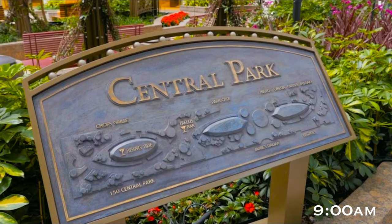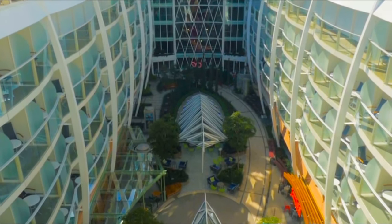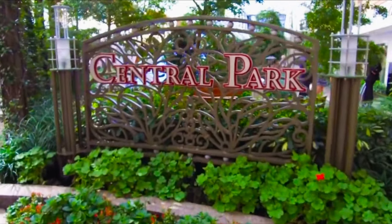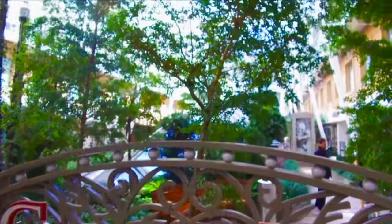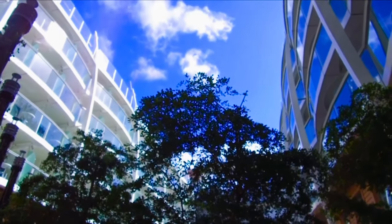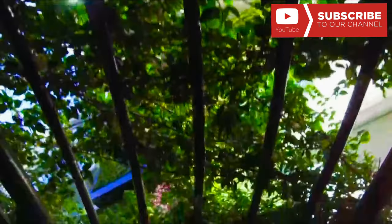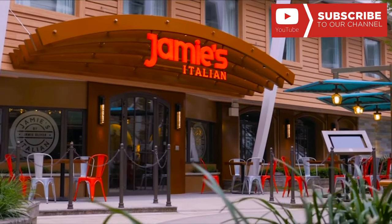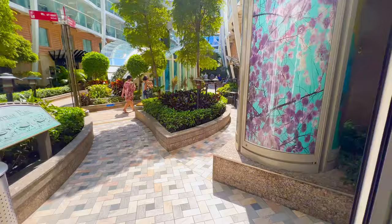Park Cafe is located in the Central Park neighborhood. This is one of the distinct neighborhoods aboard Harmony of the Seas. It's full of live plants and trees, and they even pump in bird sounds for that extra special touch. And remember, we're in the middle of the ocean on a cruise ship. In addition to the Park Cafe where we're going for breakfast, there are also several upcharge options for dining, such as Jamie's Italian, 150 Central Park, and the famous Chops Grill.